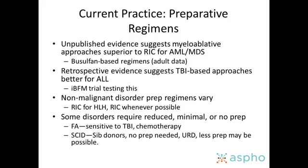There is retrospective evidence that a TBI-based transplant approach gives a superior outcome in ALL. Now, it's interesting, the Europeans through the IBFM are doing a very large 1,000 patient randomized trial in order to address this. They are hoping to get rid of TBI, and there is some evidence with modern transplantation that we may be able to change that, but for now, most of the evidence suggests that for lymphoid malignancies, a TBI-based regimen is important.